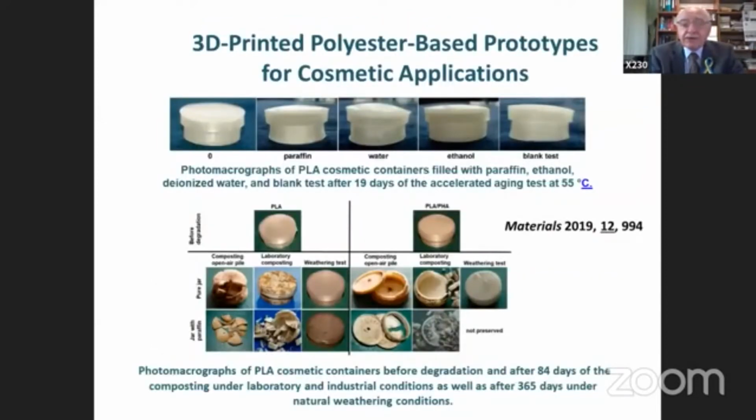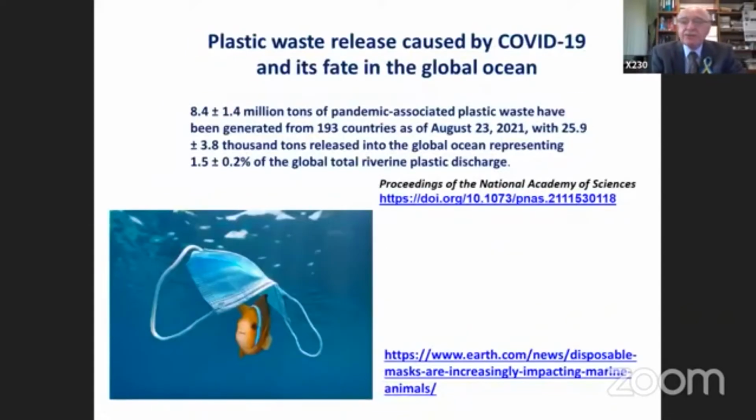Another area we have also looked at concerns the packaging of cosmetics. You know from your everyday life that cosmetics are frequently packaged in plastic containers and so on. Therefore, in order to use plastic containers which could be compostable, we have to test various materials in various media, for example, in paraffin, in water, ethanol, and so on. And as you can see, polylactide is not a very good selection for that kind of application because it erodes also in paraffin. When we improve its hydrophobicity by making a blend of polylactide with polyhydroxyalkanoate, we can improve its stability under these conditions, and we are eventually able to use that kind of material as a container of cosmetics and still be compostable.